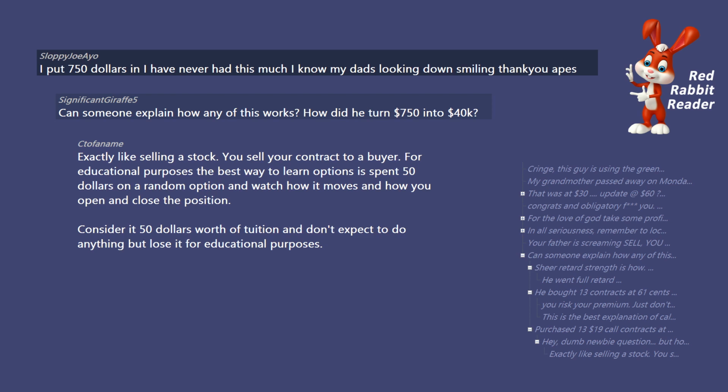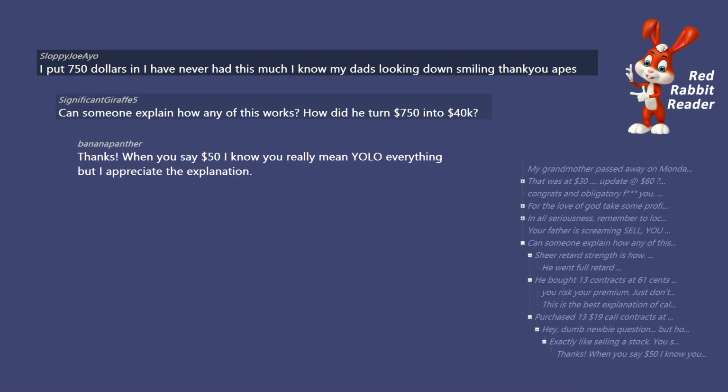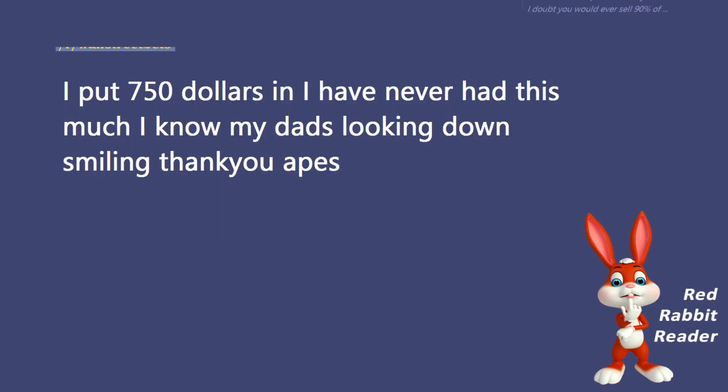For educational purposes, the best way to learn options is spend $50 on a random option and watch how it moves and how you open and close the position. Consider it $50 worth of tuition and don't expect to do anything but lose it for educational purposes. It doesn't matter how much you read, you'll need to buy a contract to learn about it at some point. Thanks. When you say $50, I know you really mean YOLO everything, but I appreciate the explanation.